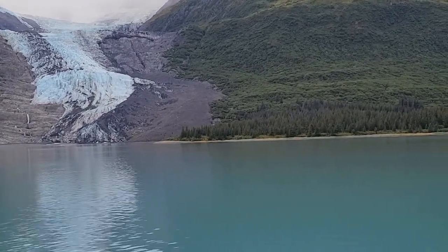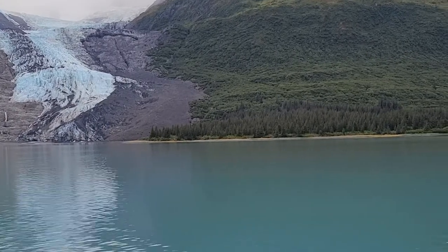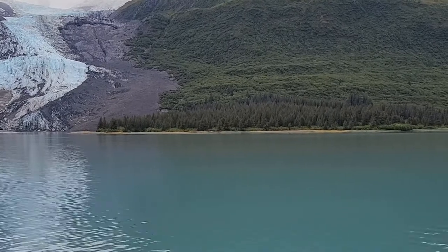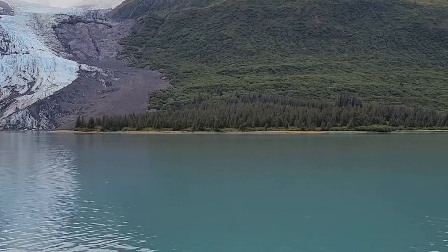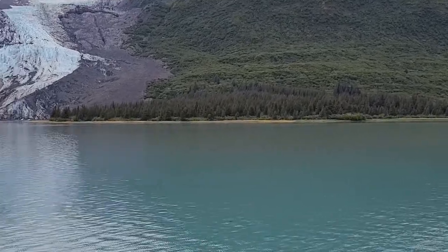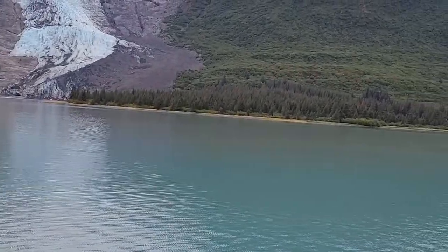So up on top, I think I explained in a different video way back when, an ice field is like a lake of ice or glacier, and a glacier is a moving like a river. Ice field is a lake, glacier is a river, and there you go.